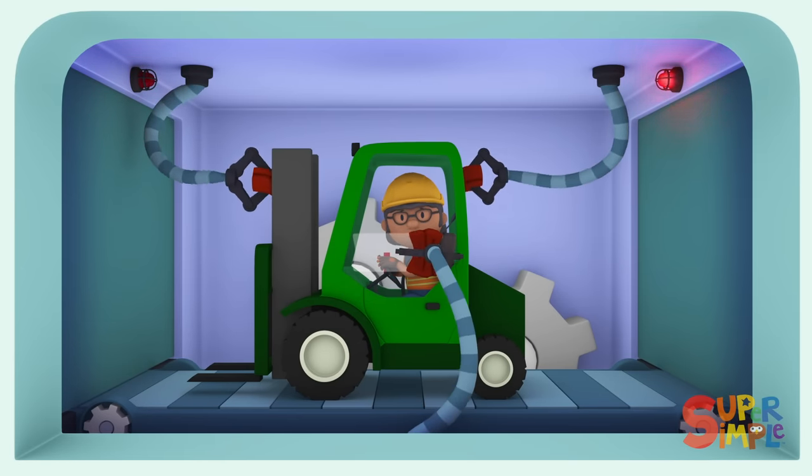I better make like a tree and leave for Carl's car wash. Whoa! Is that Hector's helicopter? Coming in for a landing, Carl! I've got a bit of a mess here. Can you spruce me up? Leaf, it to me, Hector.